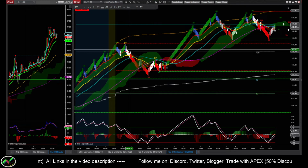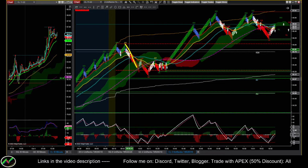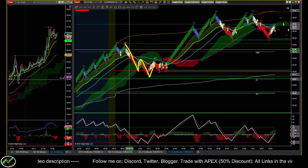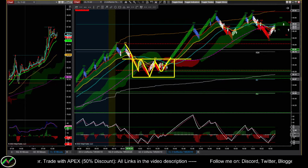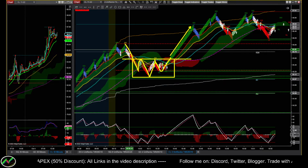There was some guidance or some leads for that. So let me mark it here. You have this one coming up and then making a lower low, then came back up and made another one and then broke. So what does it look like? Yes, it looks like an inverted head and shoulders right here. But in our language, what we are looking at here is the breakout of compression. So we do have compression in this area, and then you're breaking out of compression here.